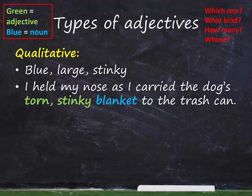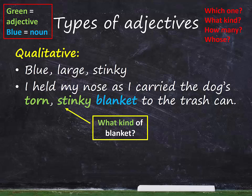Next. The qualitative adjectives, which describe qualities like blue, large, or stinky. Here's an example. I held my nose as I carried the dog's torn, stinky blanket to the trash can. Torn and stinky modify blanket. What question do they answer? What kind of blanket?